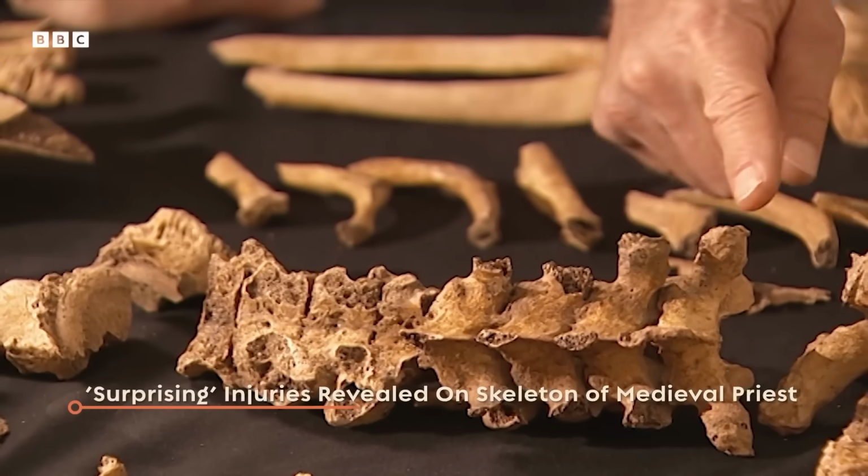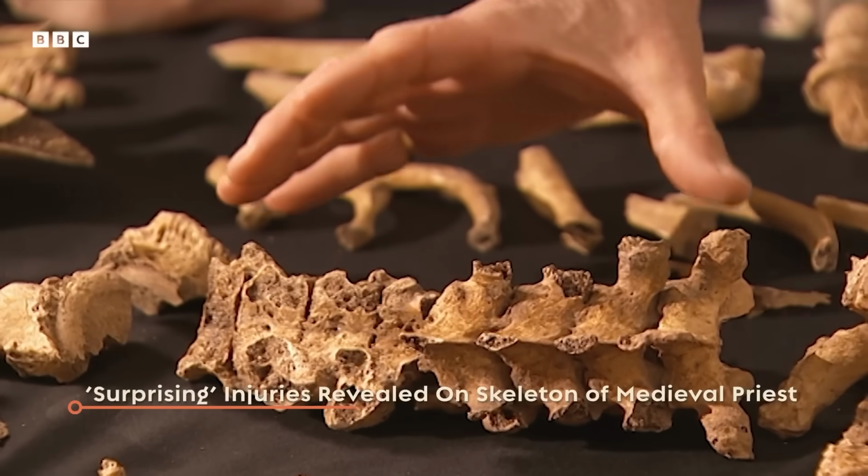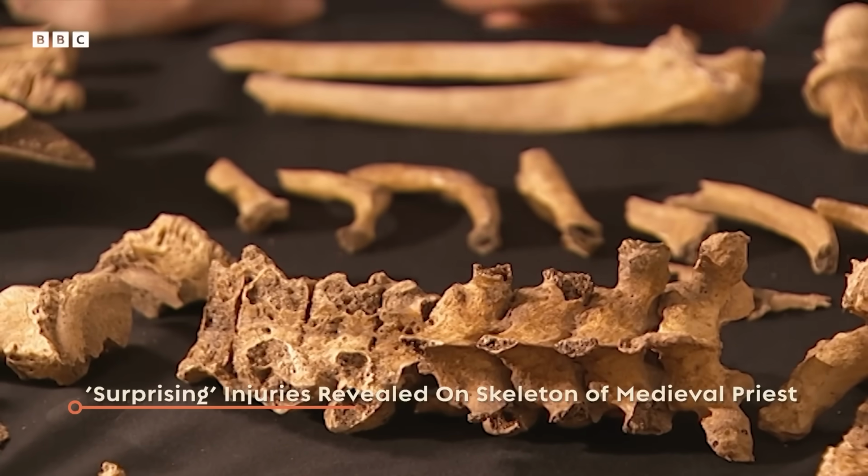I was most intrigued by that strange spinal deformity in the burial that I'd worked on. It's what we call DISH for short, and that stands for diffuse, meaning it's affecting the whole body; idiopathic, which is a horrible term but means we don't know what causes it; skeletal, meaning affecting the skeleton; hyperostosis, meaning bone formation. So these people with DISH are bone formers.